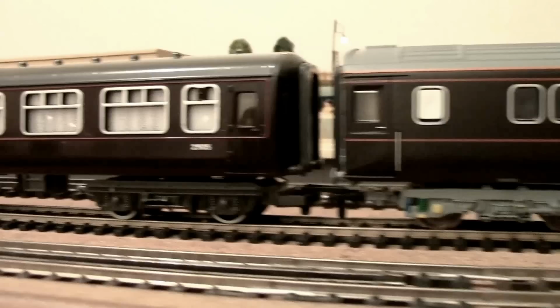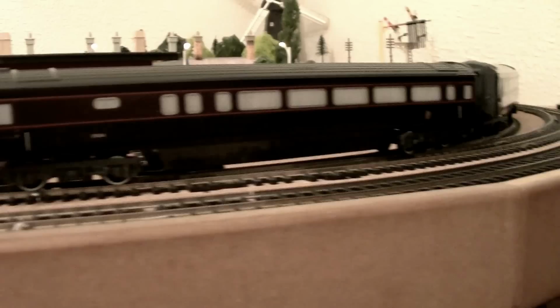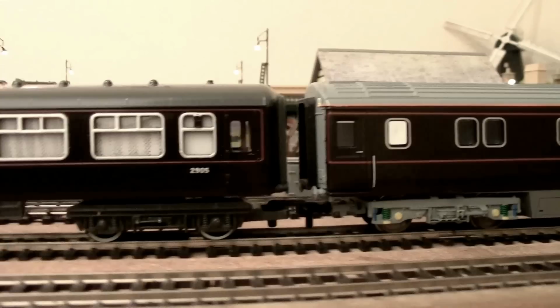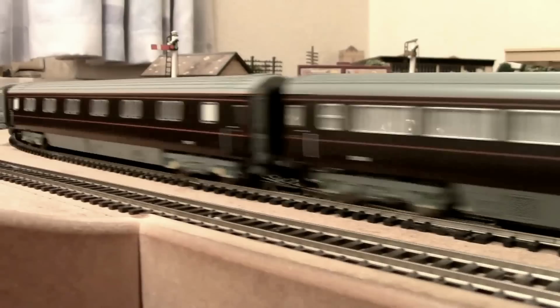So that would make a really good setup for the royal train, and I couldn't think of anything better to do than feature this at the end of the video. So let's just take it round, and it's running really, really well. This locomotive has no traction tyres or anything like that, but it pulls it, as you can jolly well see there.